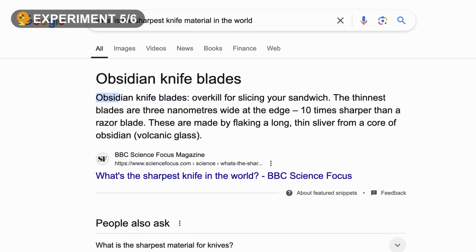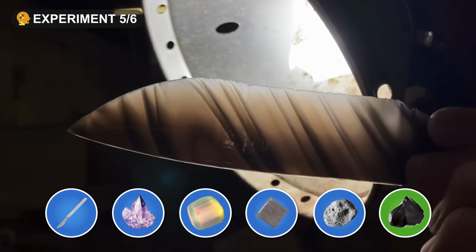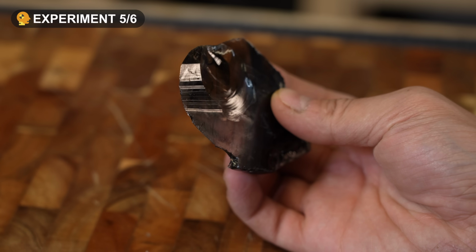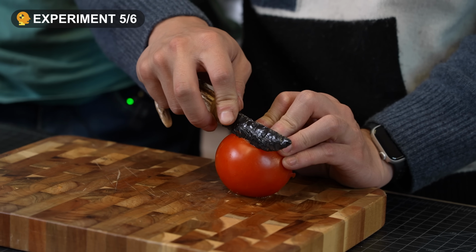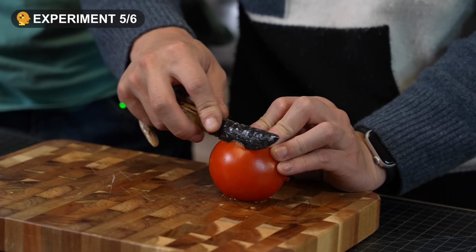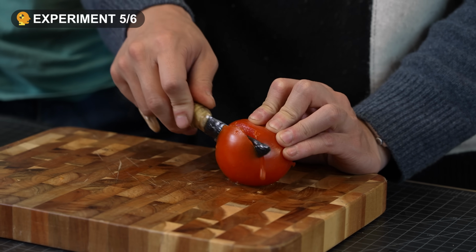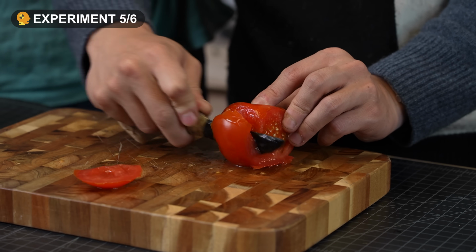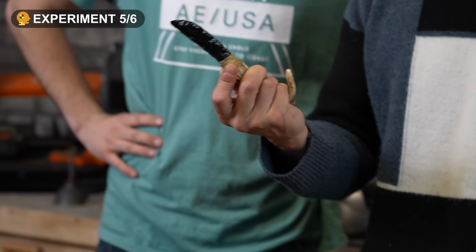Lastly, we have what the internet says is the sharpest object in the world, and that's obsidian. Some surgeons actually use scalpels that have an obsidian blade because it's even sharper than steel. Really? Let's give it a test. Man, what the? This is the dullest. It appears that this knife is maybe more for show. This obsidian knife is literally the worst one. It won't cut through anything.